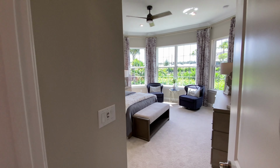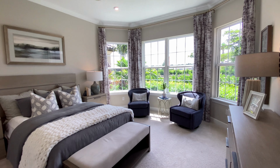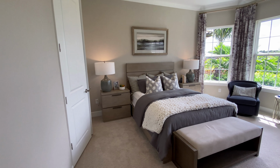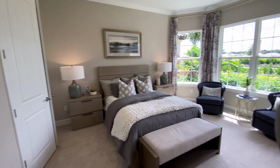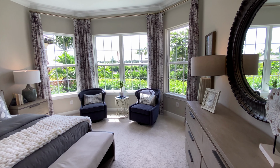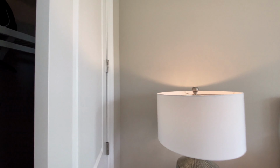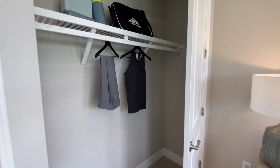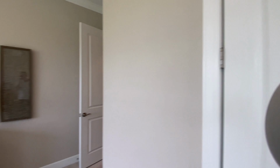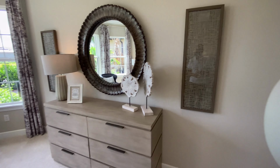So right away off the entranceway, you have a large bedroom. And I mean, this one is huge. You could fit a California king in it. It's a good size. The bay windows give you even more room as they bump out. And as you can see, they put a full seating area in this room. So it's really nice. Nice large double closet, and you also have a room for your dressers. So a lot of room for this bedroom.